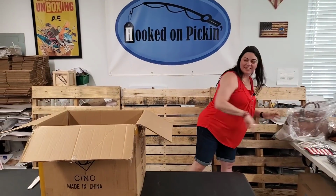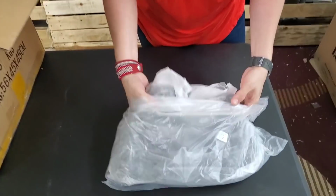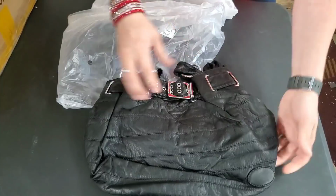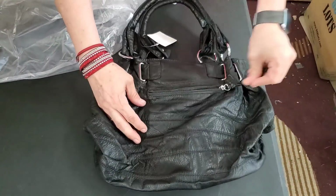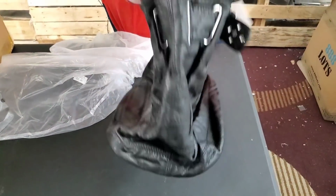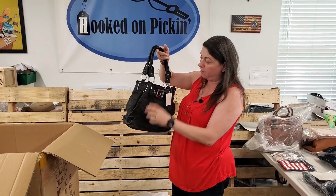All right. Then we've got, what else in here? This is a black purse. Just a nice kind of fun, more of a bag style purse. This one is not a concealed, well, yes it is. Sorry, I lied. This one is a concealed carry, but this one is more of a casual bag, very, very soft leather. As you can see, it's very pliable.